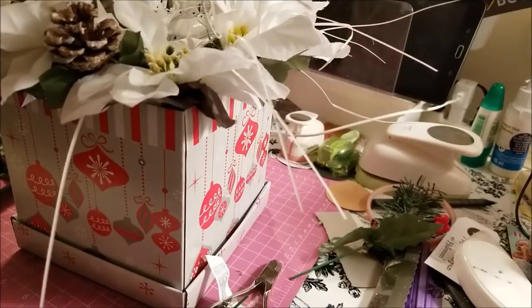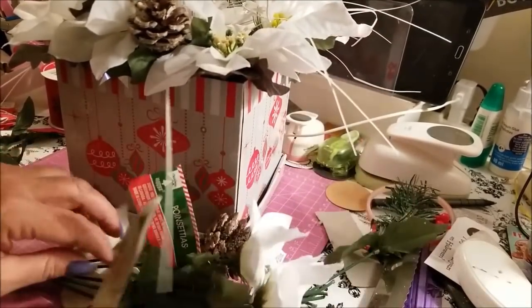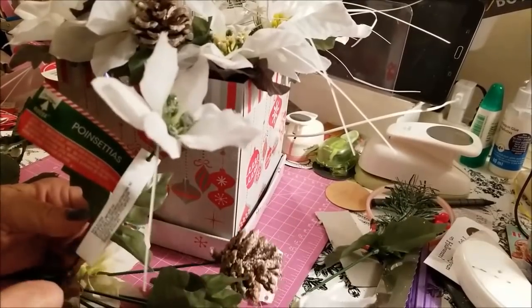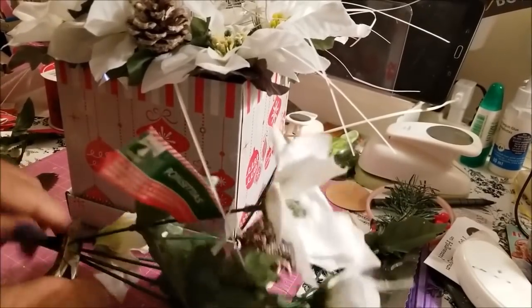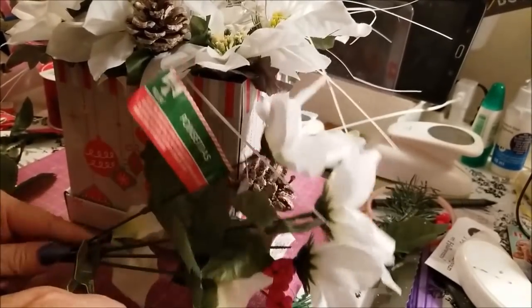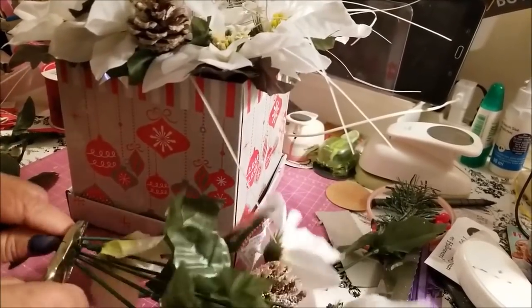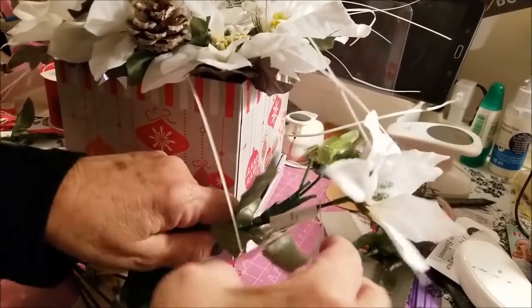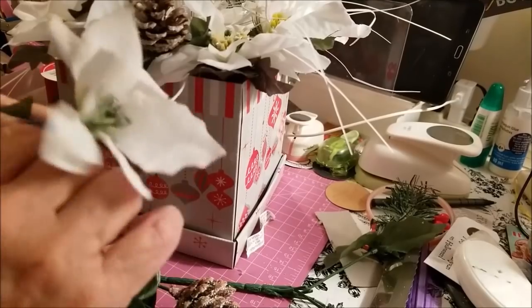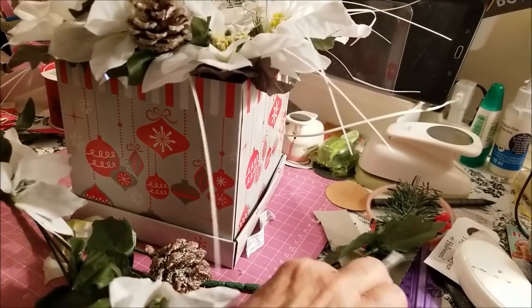Let me get my other white flower. So we're going to move that out of the way because I want a little higher in the middle. And let's see if I can snip this. These ones are much harder to snip than the last group I had. There we go. Get the paper off. It helps if you use scissors.